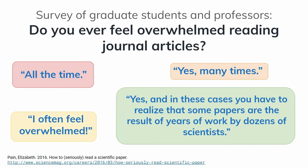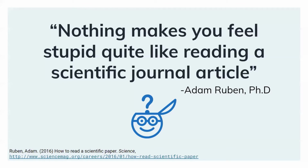Remember, some of these people are professors too. These are your PIs and the people who are teaching your courses. They don't know what they're doing either. So it's important to remember everybody feels the same way as you do, but there are ways you can be better. And finally, I really like this quote by a PhD scientist who works for the Science journal now. He says, nothing makes you feel stupid quite like reading a scientific journal article.